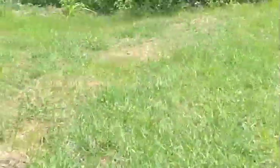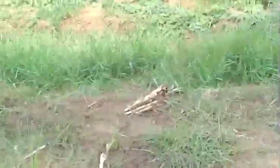Down here we have the Napier King, which is a tall, strong one, good for the cow. Over here we have the super leaf Napier, which are very soft, so they don't give very strong food for the cow, but they love to eat it. Over here you can see our King Napier that we plant in three sets. So this is very good.